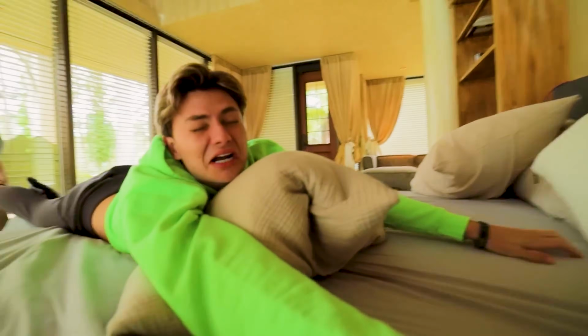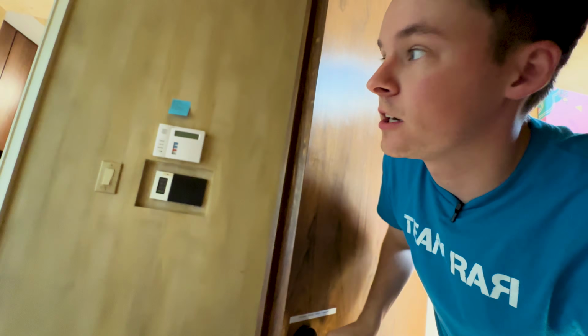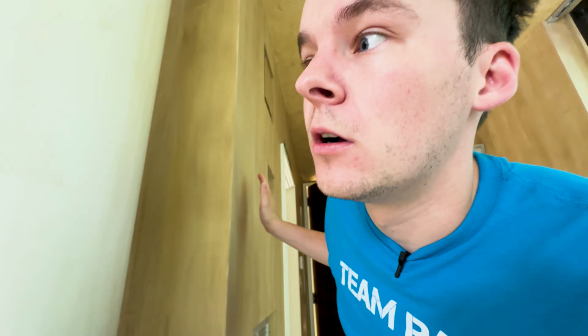The next hidden room I want to show you is actually in Carter's room, and he really doesn't like when anybody goes inside, but I think it's worth it for this. Carter, are you here? Coast is clear. This guy really needs to clean his room.